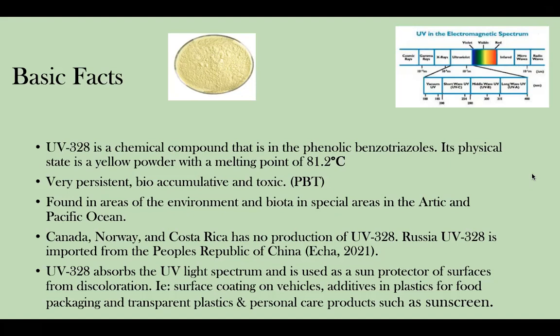Canada, Norway, and Costa Rica have no production of UV-328. But Russia basically has their UV-328 imported by the People's Republic of China.